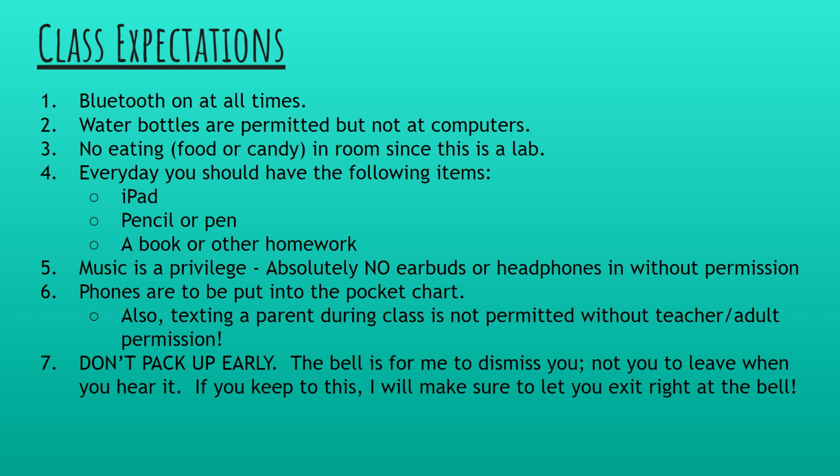Bring with you a book or other homework. Those could be paper copies or they could be something on your iPad. But I want you to have other things that you can work on once you finish the work for my class, if you finish ahead of your peers. Sitting there and staring or having a conversation with someone next to you is not going to be our standard. I will expect you to be working.